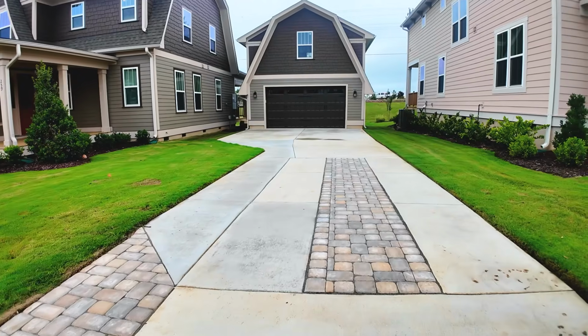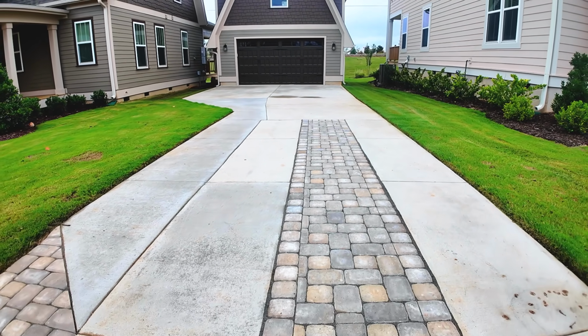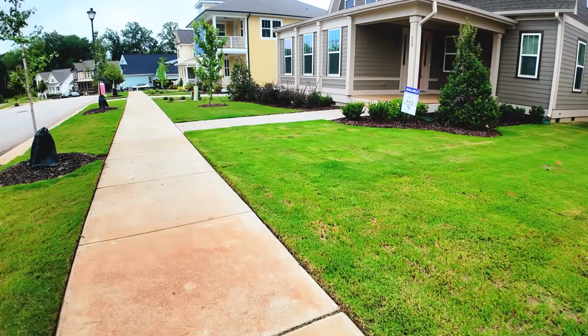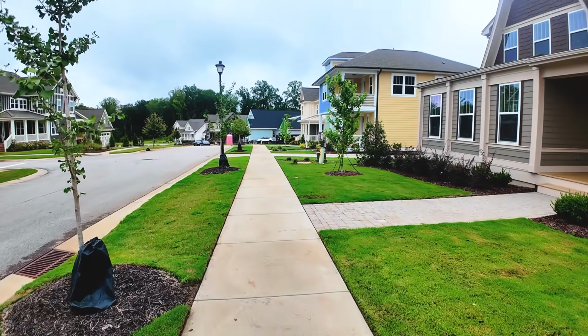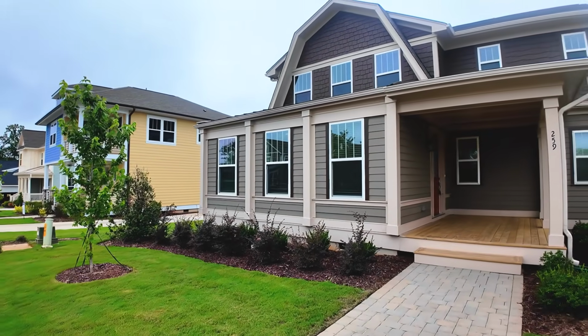And just look at some of the finishes on this driveway right here. You've got concrete stamped, and you've got some pavers there, really nice. We've got some workers working hard over here. And let's just get inside so you can see this up here.